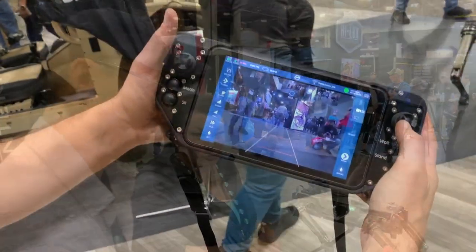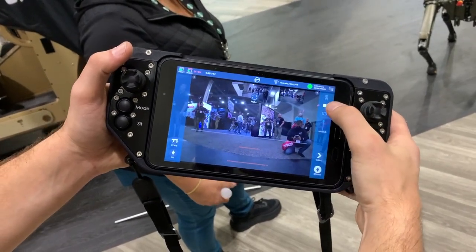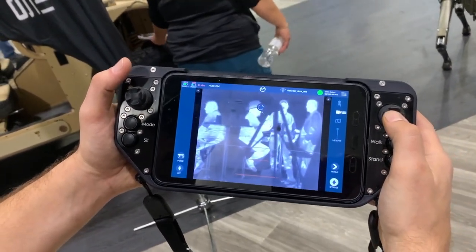The RGB camera is on the front of it, and if I want, I could switch to the thermal.